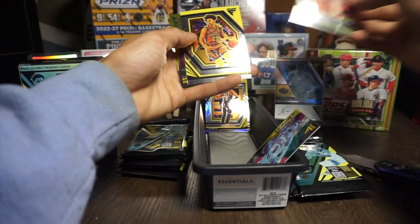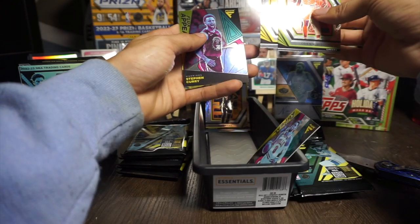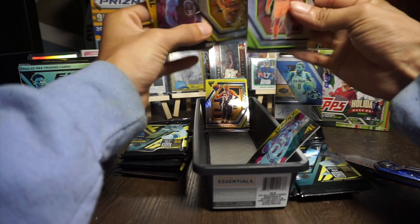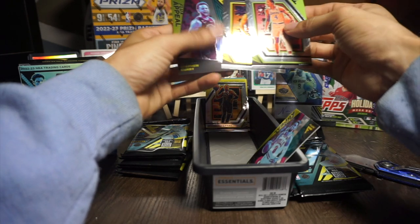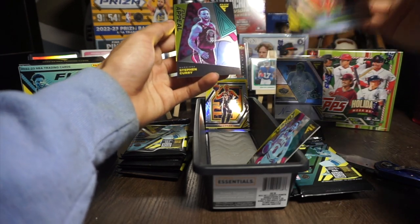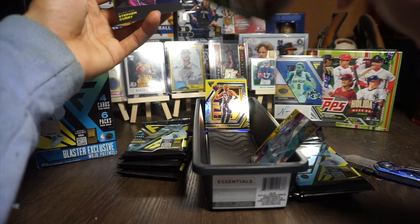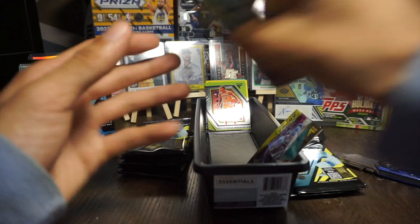Lonnie Walker, we have Trey Mann, and this pack only had 3 cards in it. Then we have Stephen Curry with the Flux Apparel. Why did this pack only have 3 cards in it?